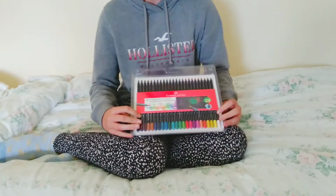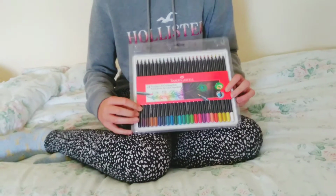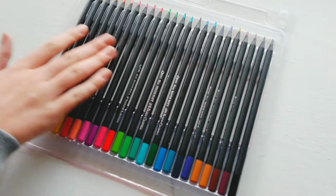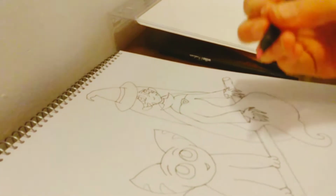Colouring pencils. They're Faber-Castell and they're meant to be super soft and really good quality. So I'm going to be trying these out on my picture. So let's test them out.